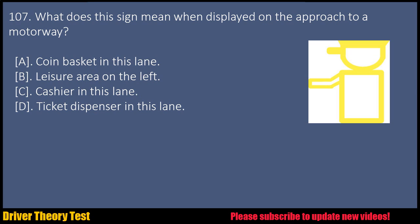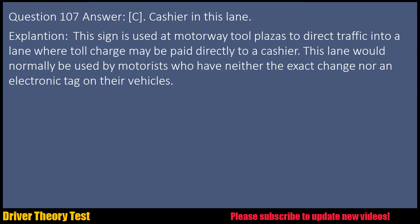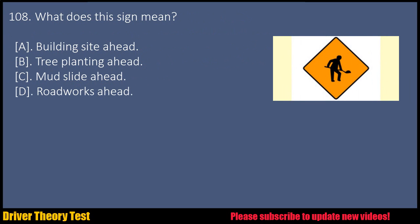Question 107. What does this sign mean when displayed on the approach to a motorway? A. Coin basket in this lane. B. Leisure area on the left. C. Cashier in this lane. D. Ticket dispenser in this lane. Answer: C. Cashier in this lane. Explanation: this sign is used at motorway toll plazas to direct traffic into a lane where toll charge may be paid directly to a cashier. This lane would normally be used by motorists who have neither the exact change nor an electronic tag on their vehicles.